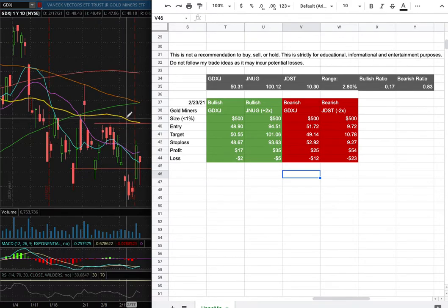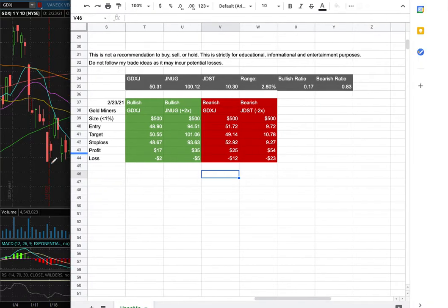And as for the short position, my entry is at $51.72, and that is this range here, and that coincides with the 50-day moving average, this yellow line. My sell target is at $49.14, and my stop loss is at $52.92. So whichever entry price were to hit first, that'll be my position of the week.